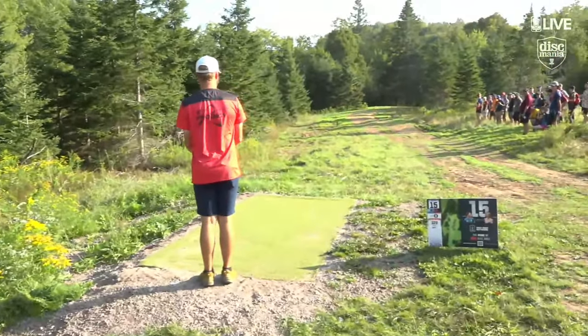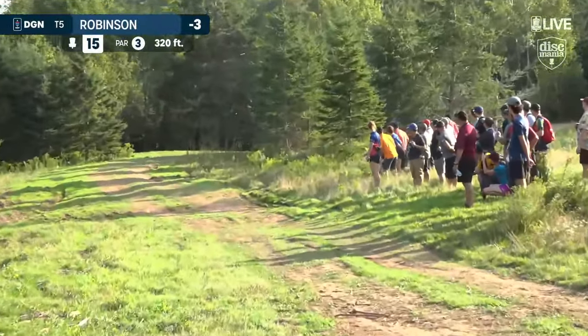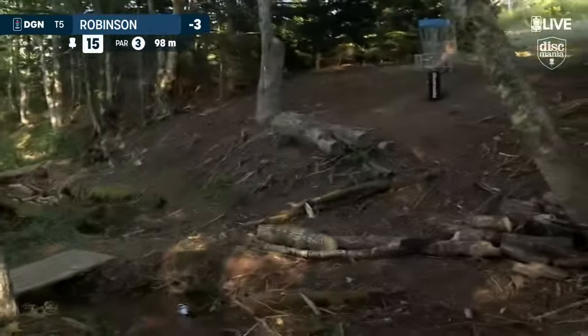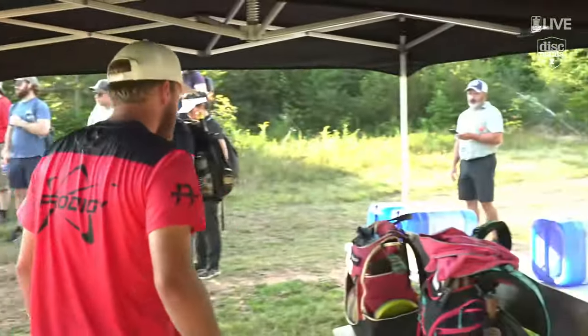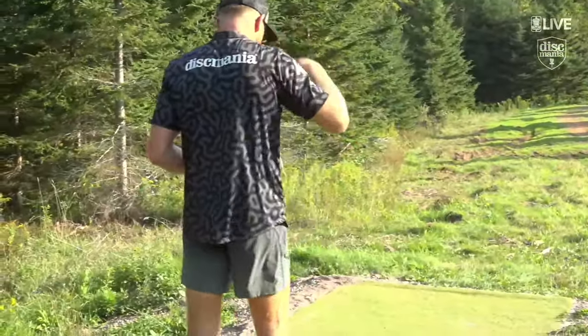Welcome back, hole number 15, Isaac Robinson on the box. Yeah, this hole is 320 feet, par 3. You just want to drop it through that gap on the left side there, let it trickle down. That is a putt. The creek is playing as casual, so there's no OB.